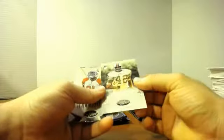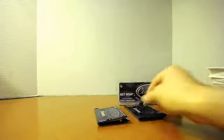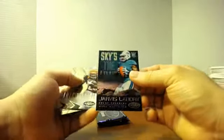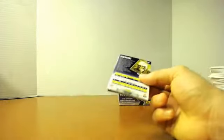Paul Warfield, Immortals, number 549 of 999. Jaborian Landry, Sky's the Limit, insert. Yeah, that's a lot, yeah. I did a half case of Elite last night, didn't get a single one. That's the way to go.